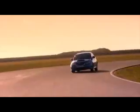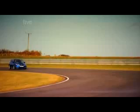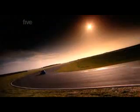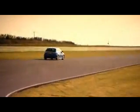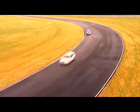So round the first left-hander, tyres squealing as you'd expect. Hard onto the brakes, down to second gear, turn in. Put the power down sooner than in the Golf and let the all-wheel drive system take me away and out of the corner. At the first checkpoint, the Golf is 1 second ahead.